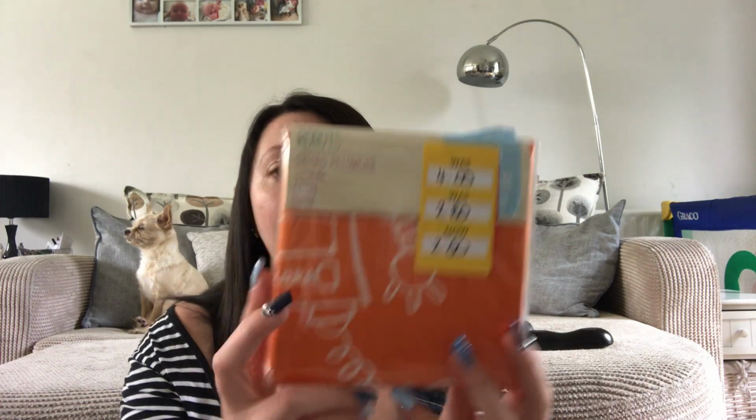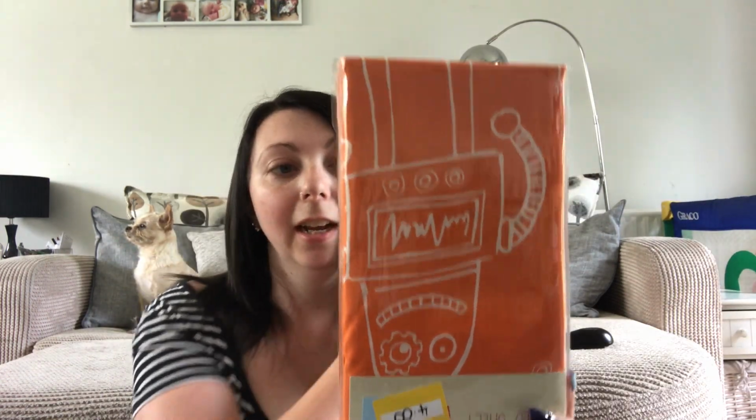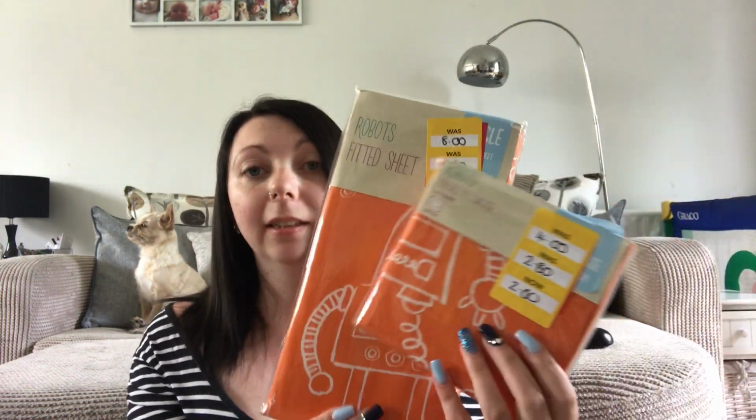That's actually JJ's bed, and then for Jackson they also had this little orange robot design pillowcase, again same price, from £4 down to £2. And they had the fitted sheet, again you can see the robots on that one, that was down from £8 down to £4. So Jackson's bed is the orange, JJ's bed is the monsters.